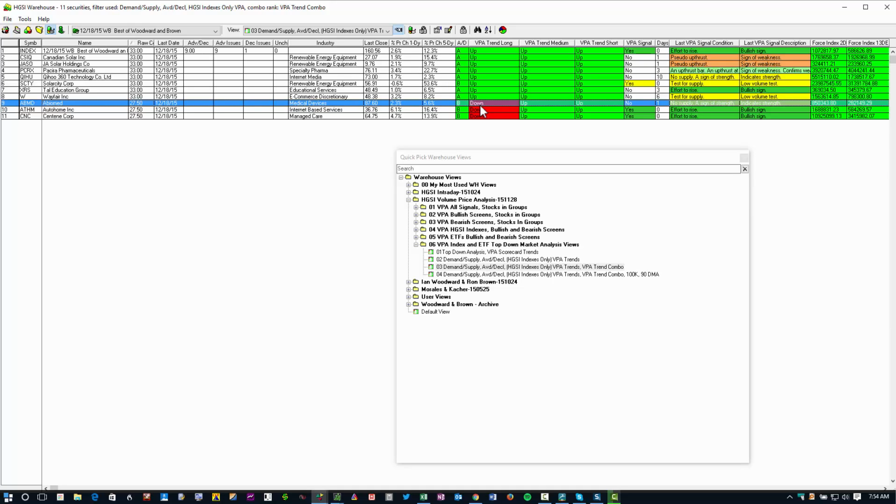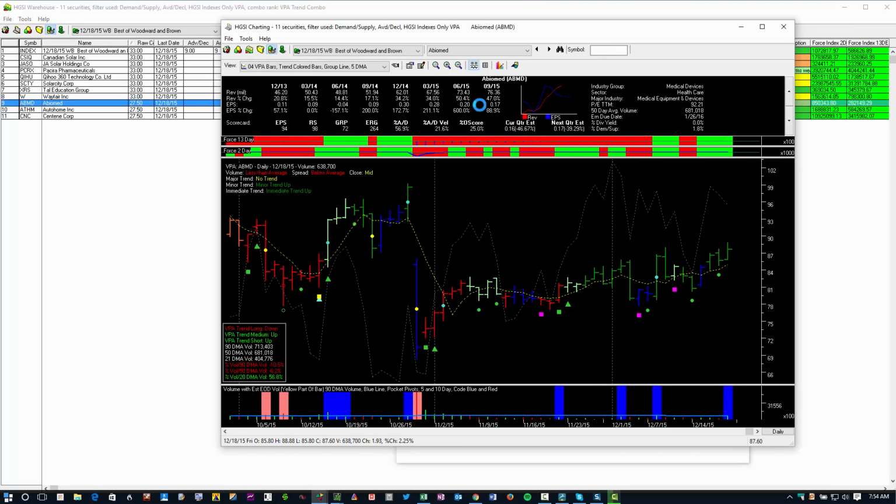Now let's take a look at ABMD. Its long-term trend is down, but the other two trends are up. So I'll bring this up, and 40 days would be back in here. This is why the long-term trend is down. I'm going to pause this and actually count 40 days. Okay, the first blue bar is 40 days. So if I go from the 5-day simple moving average of the closes and draw this down here, you can see clearly that this moving average, this trend is down.